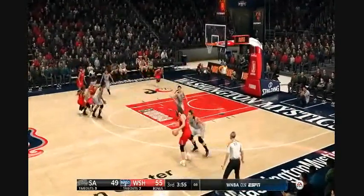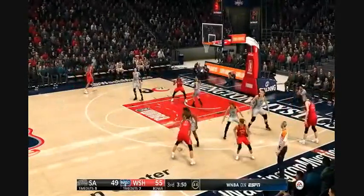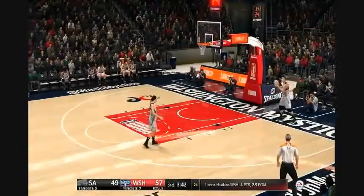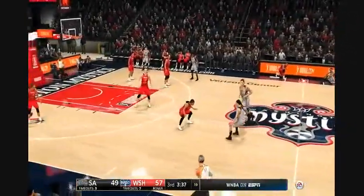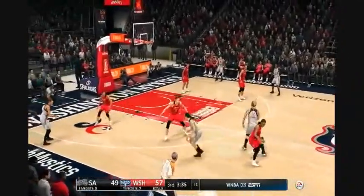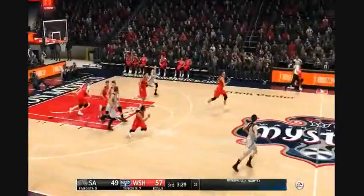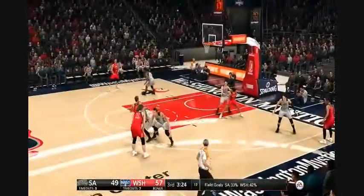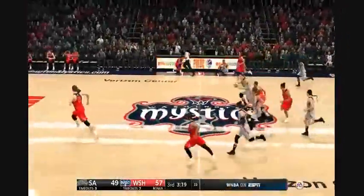11 seconds now on the shot clock. Tied up, has to make that pass. Lets it go. Soft touch, gets the roll. There's the switch. Fires away from downtown. Won't go from outside the arc. Ball is tipped, and they come up with it.